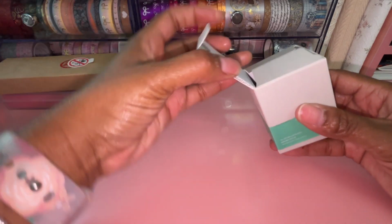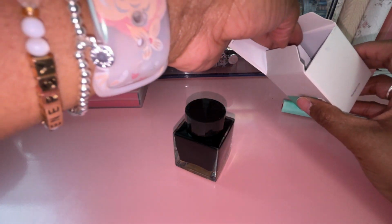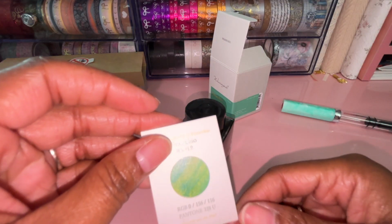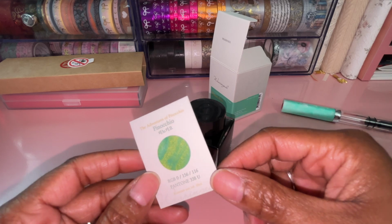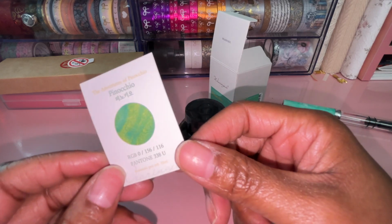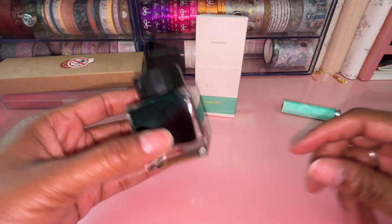So I'm excited. So let me show you the Pinocchio ink. And of course, you guys typically know I match just about the majority of my inks with pens. Some of them I don't. But I knew that when I got this pen, I wanted it to have an ink that matched very well. If you guys are not familiar, Wearingeul always has the little swatch cards in each of their ink boxes. So it's a pretty minty green with some, I think, gold shimmer in it. And I will be inking this up on camera.